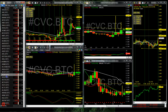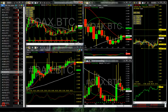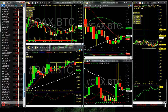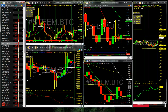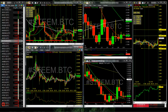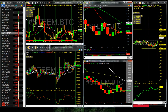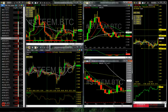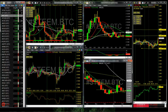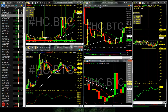Lots of red on the open. Where's that Steem at? Should be turning. Still waiting for a turn on Steem. It's been holding support, so it's consolidating. HC popped its head up. Still got those lower highs though, so watching out for that one.